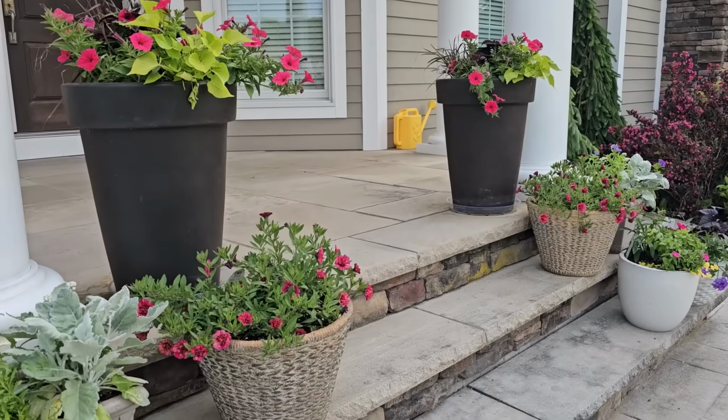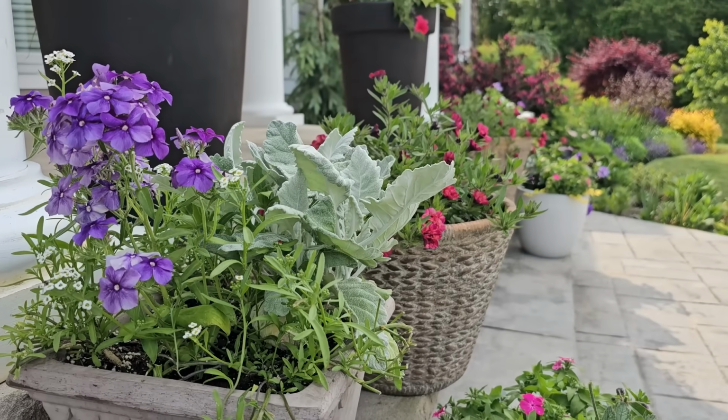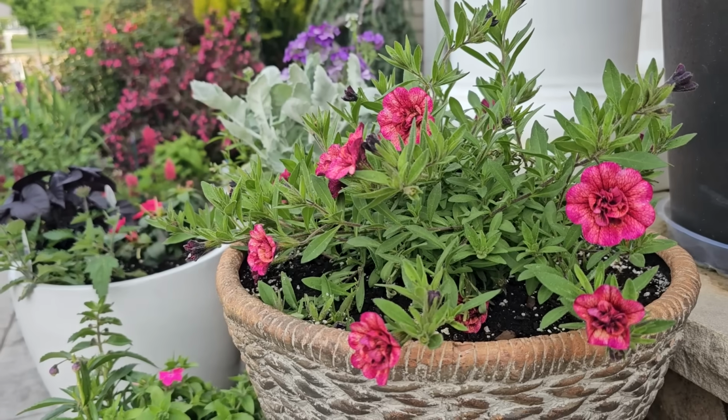Let me know in the comments what your favorite annual is. I always love to find different annuals. My favorite currently is the SunPatiens, but I really love these Superbells as well.